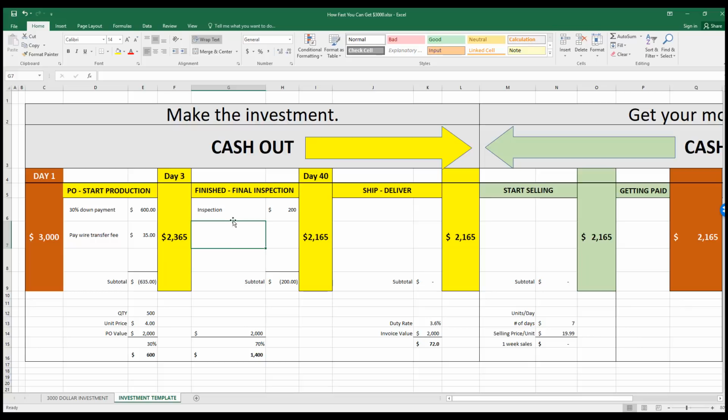What else? If the inspection passed, then you need to pay the supplier the remaining balance, which is 70% of the $2,000 PO. That is $1,400. So this is the major cash outflow, paying the remaining balance. That equals $1,400. Now we have only $765 in cash.